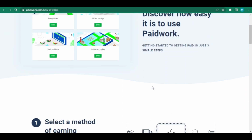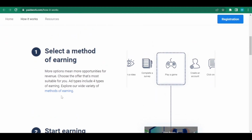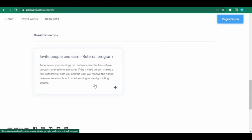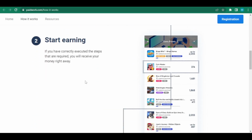The first step is deciding on a source of income. Since more alternatives mean greater potential for revenue, choose the offer that best fits your needs. With ad types, which offer you distinct ways to earn money, you can explore our extensive selection of earnings opportunities. Start earning money second. You would be paid right away if the order you needed had been fulfilled successfully.